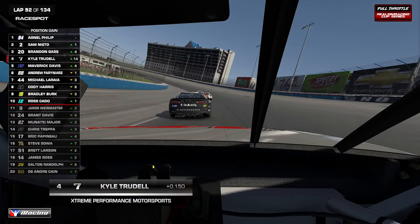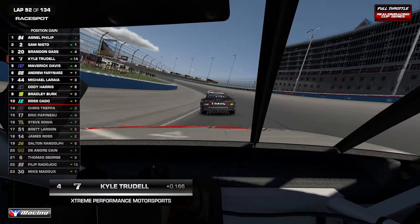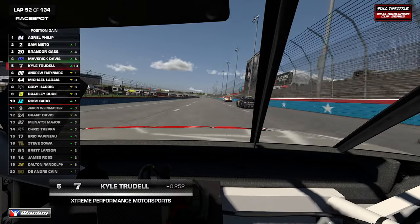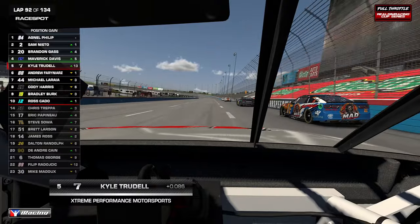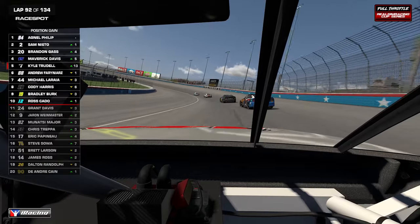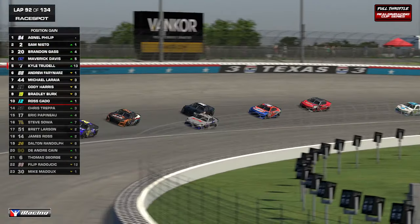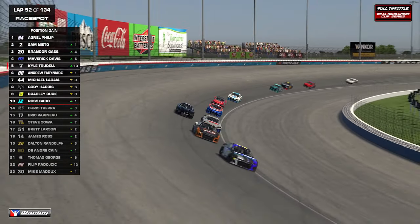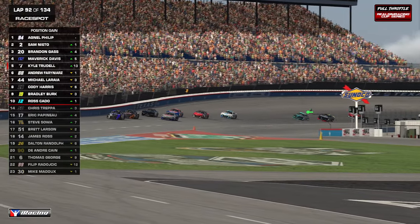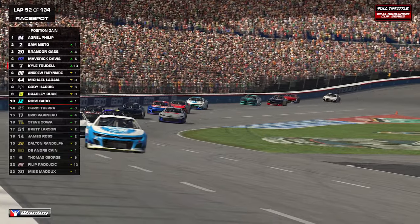The problem is Gas, you know, restart has been very solid so far. Oh, wiggle. Yeah, not the best corner exit there for Trudell, and he got loose all on his own, and that might just be the slip up that he couldn't afford if he was still thinking about being a race winner tonight, because it allowed the 15 of Davis to go on through.